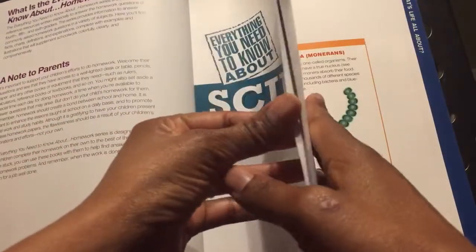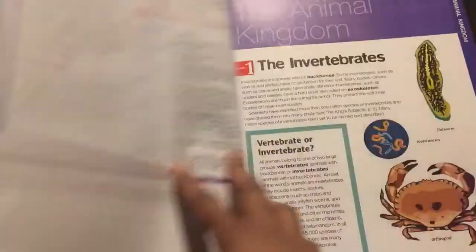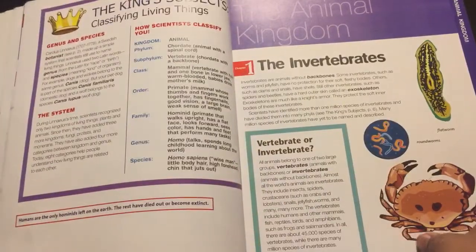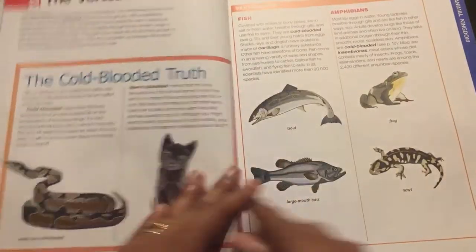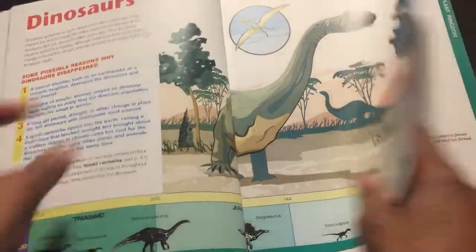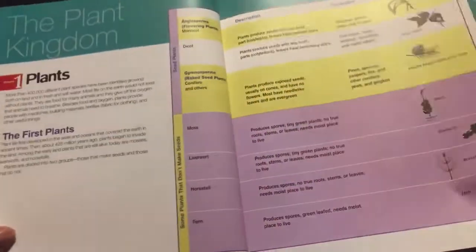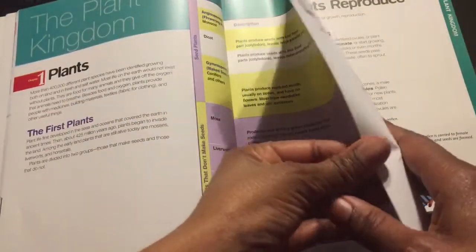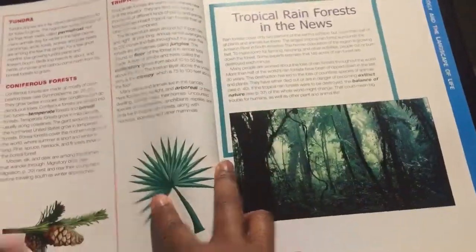Like I said before, one of the reasons why I like these particular books is the full color and the big letters, the big font: vertebrates and invertebrates, cold-blooded animals. I mean, it's just so beautiful. It's really, really beautiful. My son is a visual learner, so the more color, the more detail, the better with him. He gets more out of it that way.